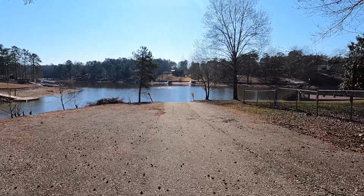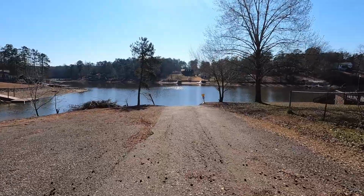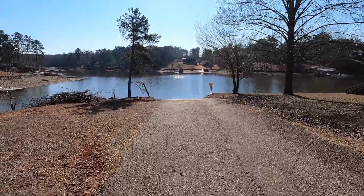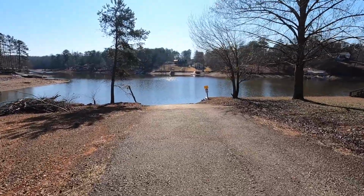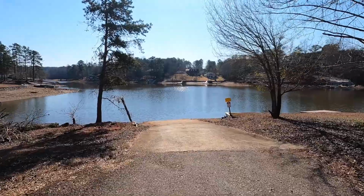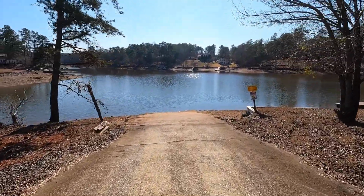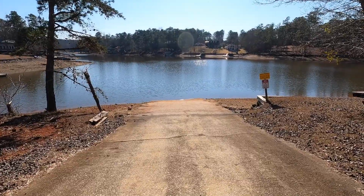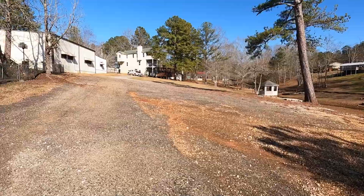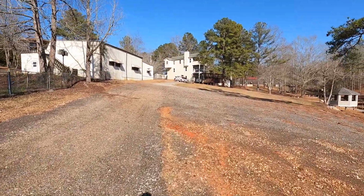Currently, with the water being down, the boat ramp is unusable because it drops off at the end. But once the water's back up in May, that'll be very convenient for folks that are renting a place from us. They can bring their boat down and put in right there, and then go up by those sheds up there and park their car and trailer.